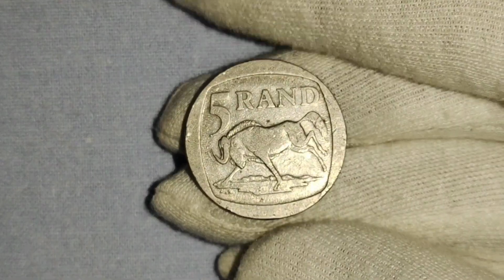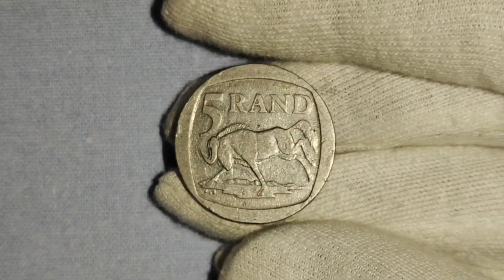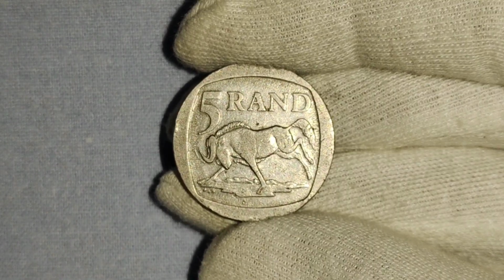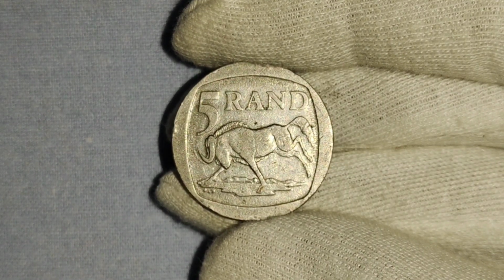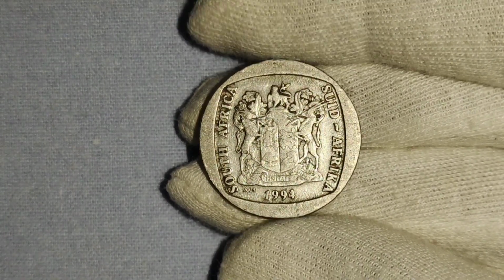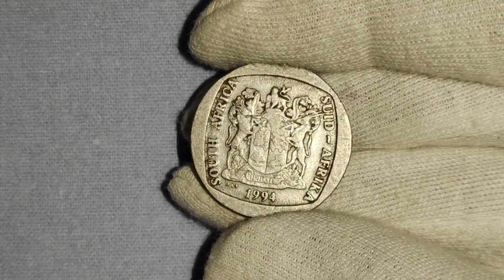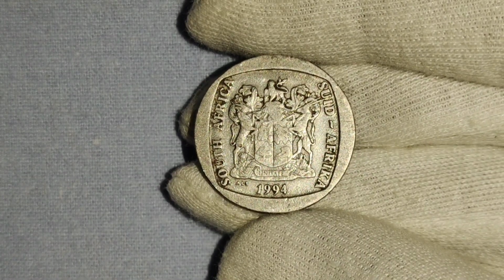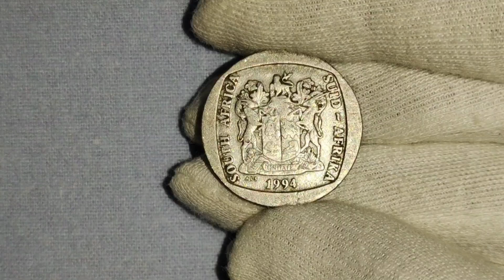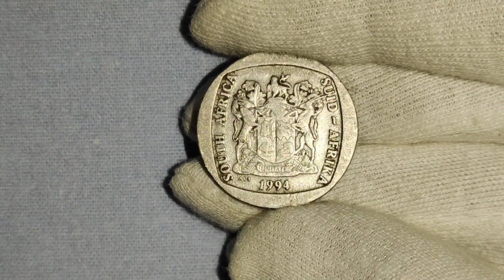Imagine someone finding such a coin in an old drawer, not realizing it's worth millions. In 2018, a South African collector reportedly discovered a 1994 5 Rand coin with an off-center strike and unique toning during a family cleanup. It was later valued at more than $250,000 by a private buyer. Since then, the myth and mystery of this coin have only grown.